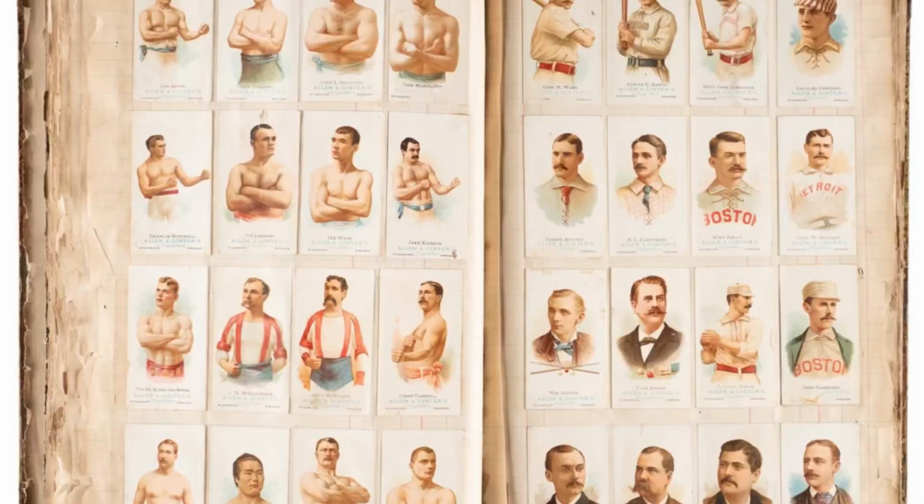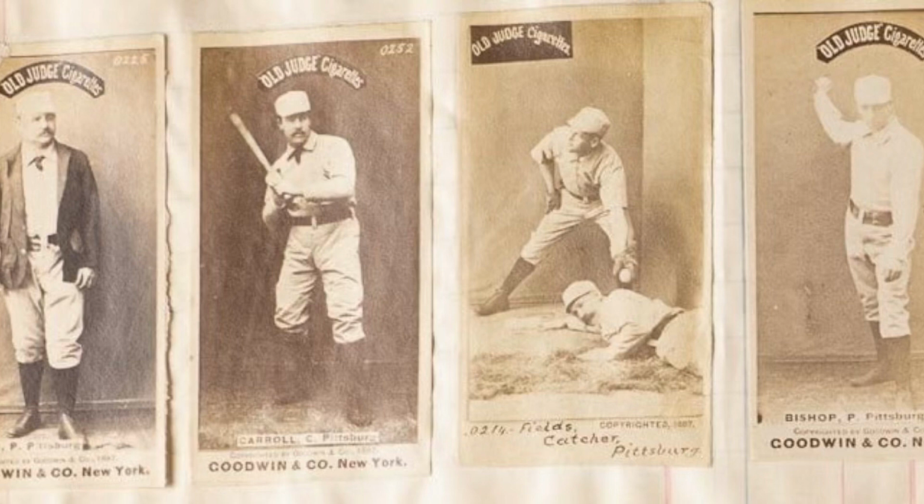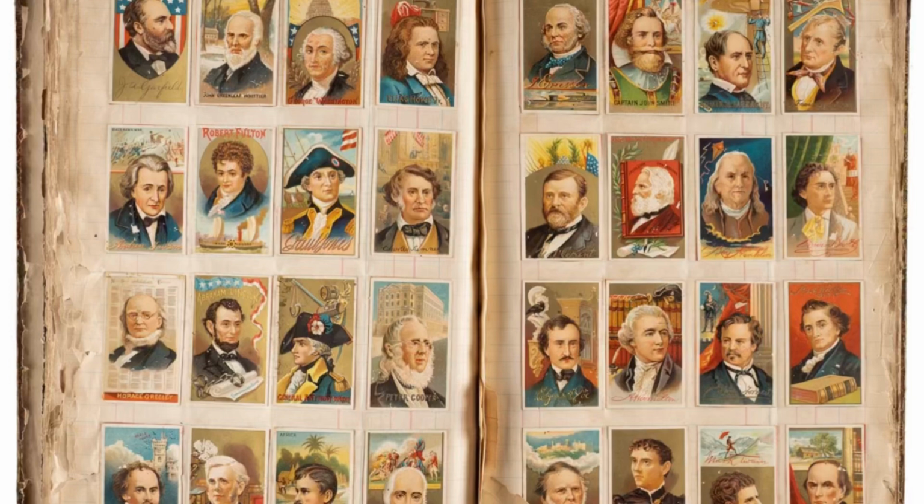There was a woman in her town cleaning out her mother's house who found a worn leather album that had 1,300 trading cards from the 1800s. Back about 120 years ago, a collector had taken these cards, scraped off the backs, and glued them into this album. There were 106 N172 Old Judge cards from 1887 to 1890. In all, there were 16 different sets glued into this one album. Really unique stuff. I wish I had more of the story.